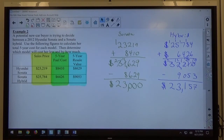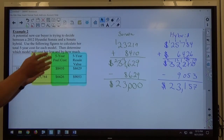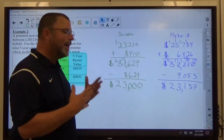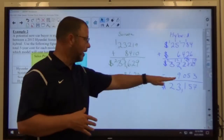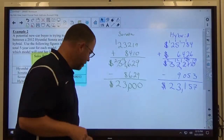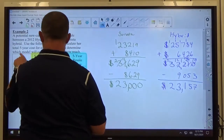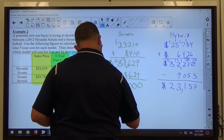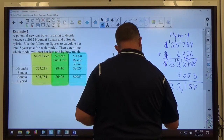So, if I'm going to say which one costs less, which one costs less? The Sonata, right? The Hybrid costs more. How much more is the Hybrid than the Sonata? $157. It's pretty obvious when they're both about $23,000. If it wasn't as obvious, then you'd want to take this number minus this number in column form. So the answer is, which one is less? Sonata is less by $157.